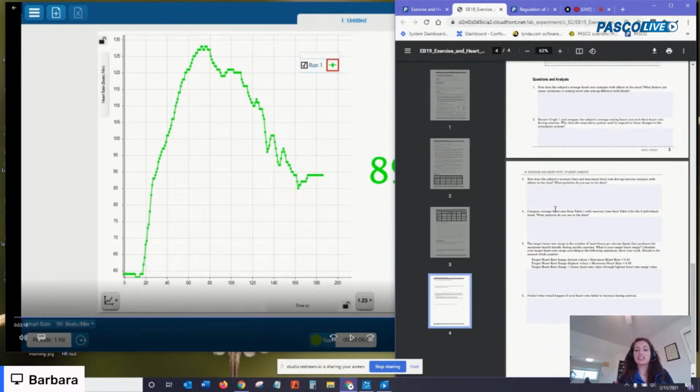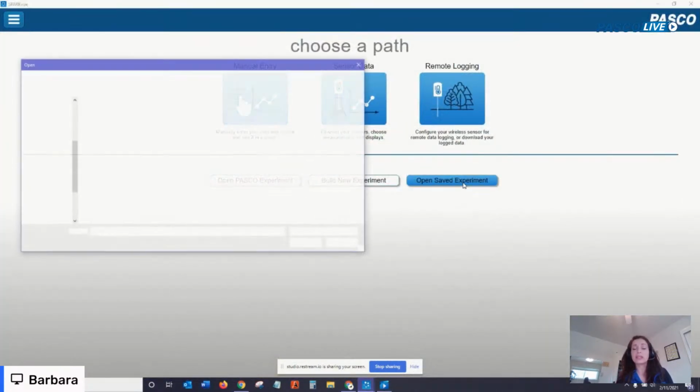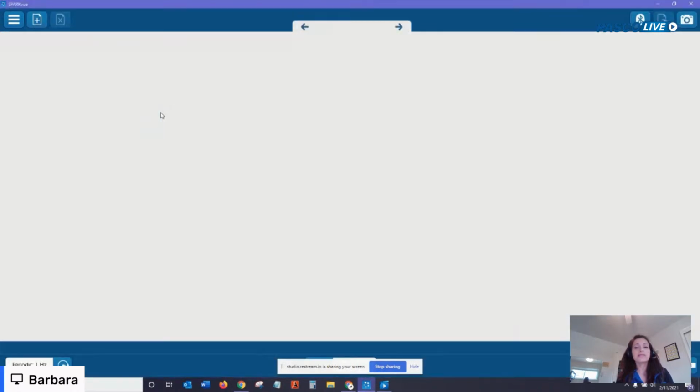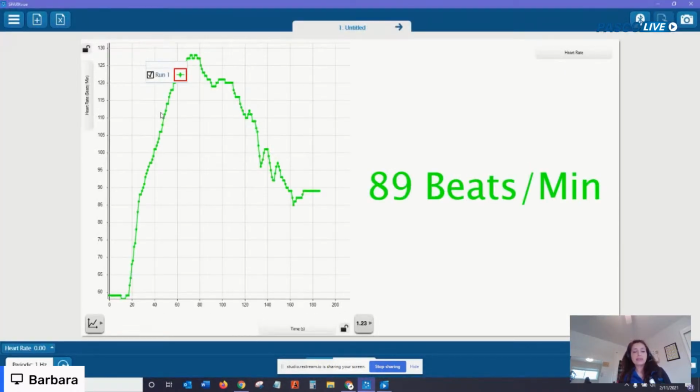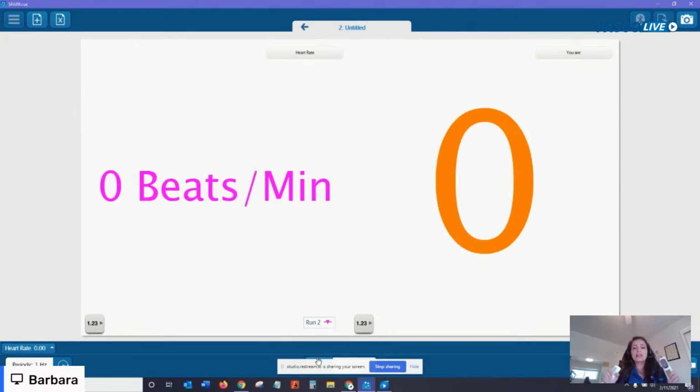Now, something else interesting I did with this activity, I'm going to open an experiment that I've saved earlier. And I've set this up to run some code. I'm going to go to the next page. So you can see this is the file I had earlier this morning. And on the left side, I have a heart rate. On the right side, you're going to see some interesting information pop up based on whatever my heart rate is, resting heart rate. I'm going to click Start.